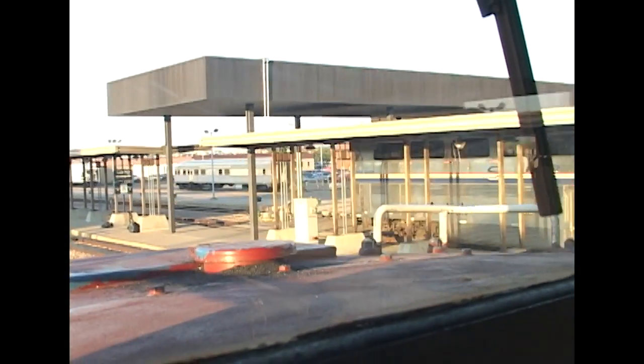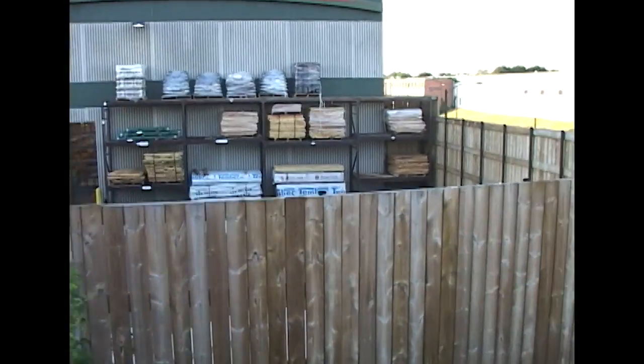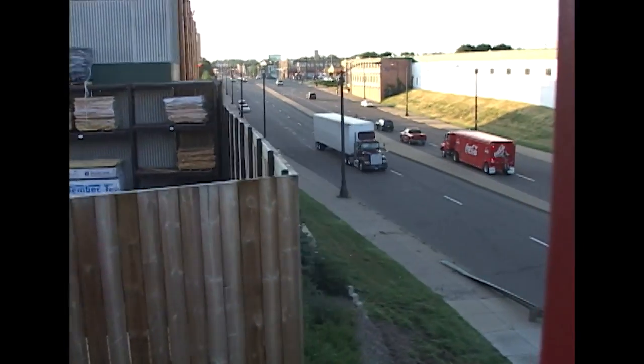Just as the crew finished picking up its cars in the yard, we pass the Amtrak station and cross over University Avenue, which is just north of the Commercial's roundhouse facilities. The locomotive we are riding in today is number 1982, which is a former Conrail B23-7.